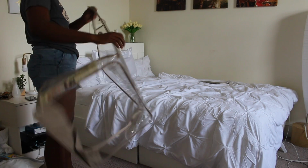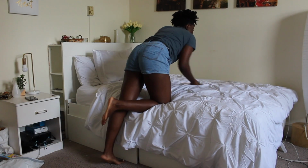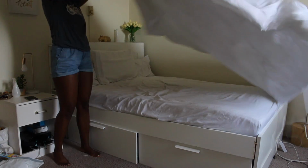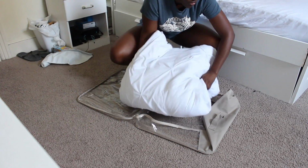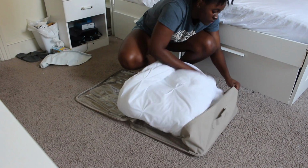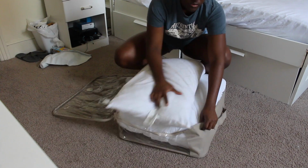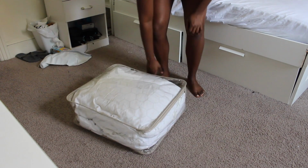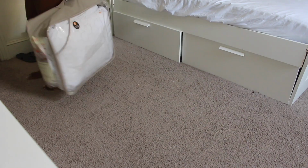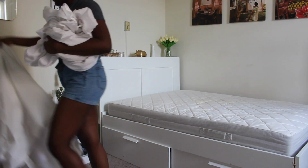So I just put all my pillows in trash bags and then continued with the rest of my bed. Something I like to do is keep specific packaging so that when I'm moving out I can put things back into their packages. For my comforter, my duvet, I kept its pack, so I could just fold it up and put it back into its bag. I also added the one pillow that I'm keeping, because I'm throwing away all the other flat pillows because they're horrible right now. So I went ahead and took off my mattress cover.